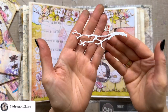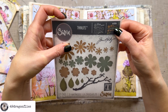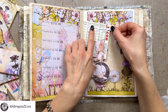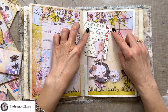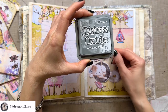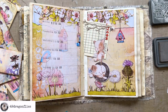And I just remembered I have this branch die cut, which is from this thinlet set 661806. I will also link this for you below. And I think this will go really well here because that will look like the tire is hanging from this branch. But of course, I'm not going to leave it white because we could hardly see that. So instead, I'm going to color it with hickory smoke distress oxide. That is dark enough.